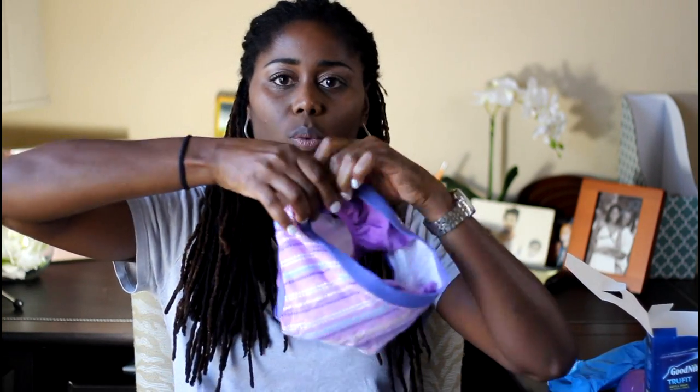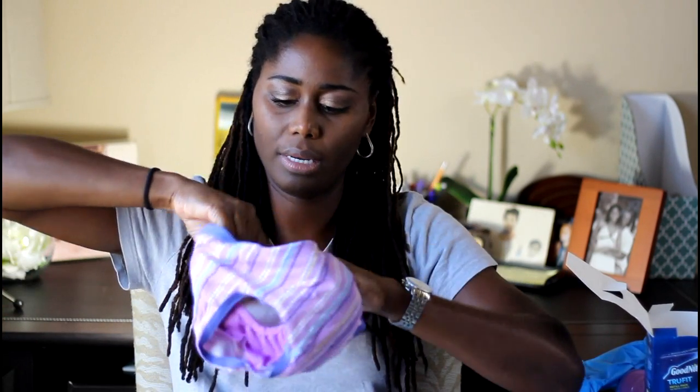The protection is all the way from the front all the way down to the back, but they still have a little panty here. So basically what you're doing is you're giving your kid this underwear with the little pad inside, and if they do wet the bed, they can take it out and just throw that away, and you can wash this like a regular underwear. So that's pretty sweet. I really like this concept, and I'll tell you why.